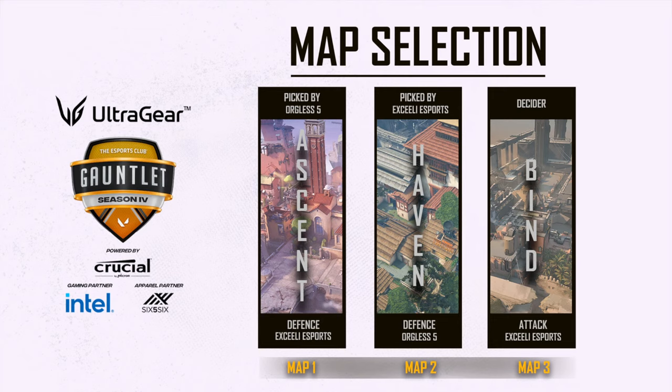I do believe they should be able to take at least one map away, or even make it a little bit closer. But ORGLESS5, they mean business. You know for a fact that they're going to start bomb-rushing their way into a site, and they're going to take down their opposition just through their pure mechanical skill.